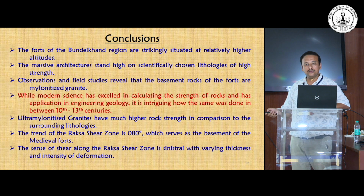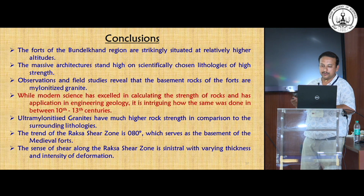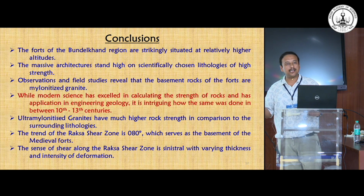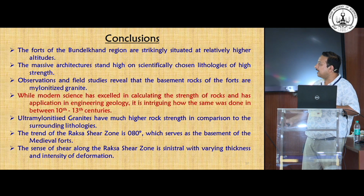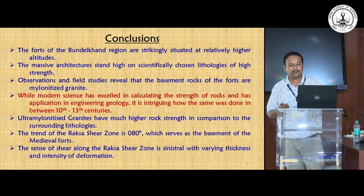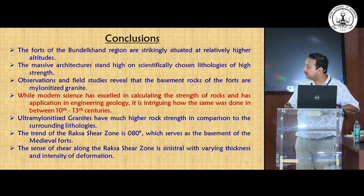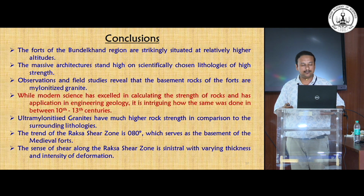So, to conclude, the forts in the Bundelkhand region are situated at relatively higher altitude, but in comparison to the quartz reefs as well as the other granitoid bodies, they are at a relatively lower altitude. But what I would like to highlight is that while modern science has excelled in calculating the rock strength that we nowadays refer to for building infrastructure, it is intriguing how the same was done between the 10th and 13th centuries.